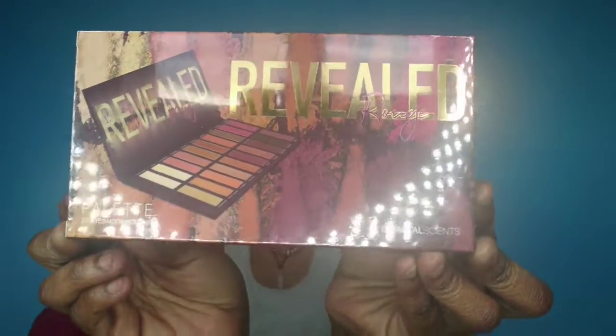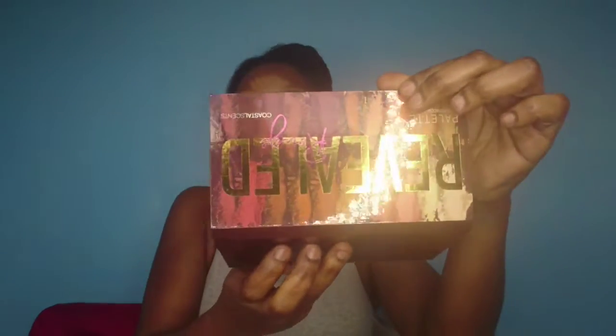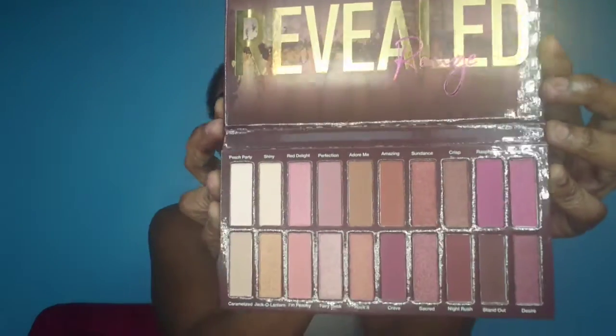So next I have the Revealed palette. And I got the matte one, I think. 20 colors in this palette. And I've got the Rouge one. Should I open it? So this is what I'm going to be using on my eyes today. Excited. It's like Christmas came early and I just can't wait to open them and see what's inside. So 20 eyeshadows in this cute little palette right here, guys. So gorgeous. Reminds me of a well-known brand. This is inside. So gorgeous.